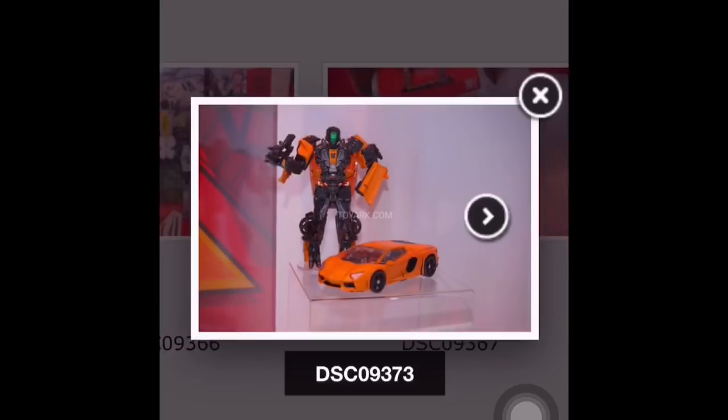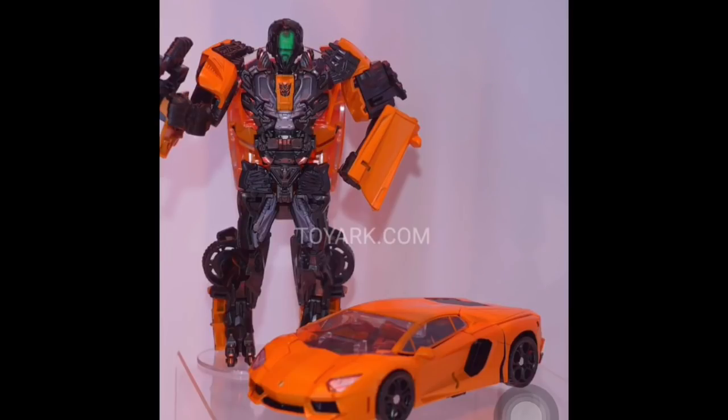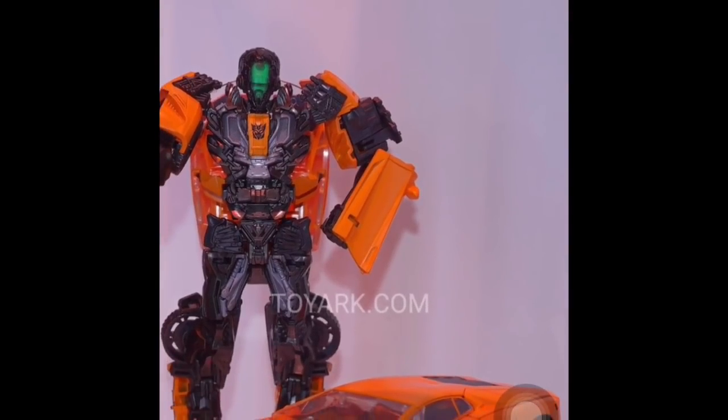Ironhide, yeah, we've seen him. Okay, and this was interesting. Lockdown in orange. Did this happen? Or is this just a cheap way of Hasbro trying to get us to buy a repaint? I mean, it's got the new head. It's got a new head, definitely. That head is what's going to draw collectors in, and I like that sculpt. And I like Lamborghinis. I mean, Hot Wheels. I kept my Lamborghinis, and this orange just looks great. The orange Lamborghini looks great, but Lockdown as an orange Lamborghini.